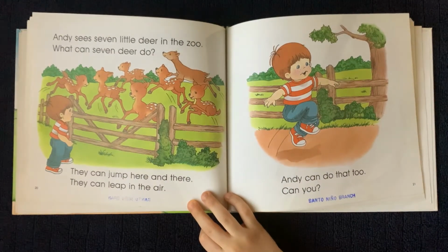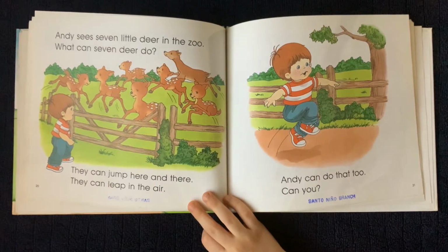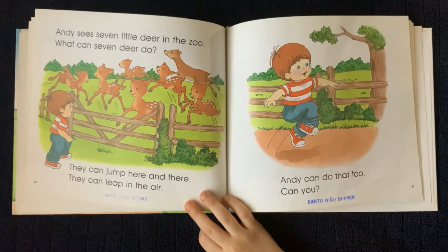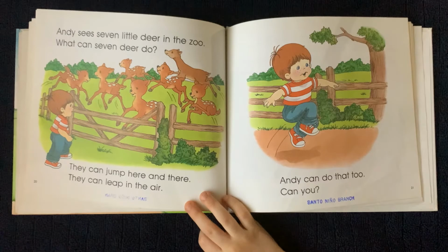Andy sees seven little deer in the zoo. What can seven deer do? They can jump here and there. They can leap in the air. Andy can do that too. Can you?